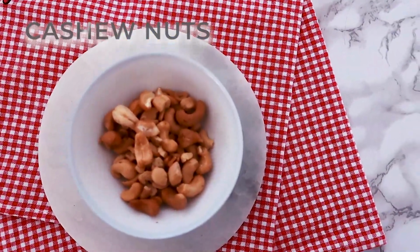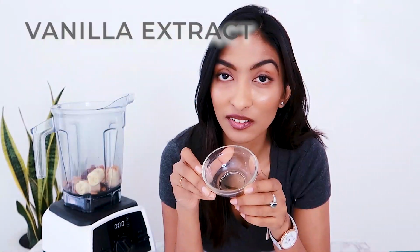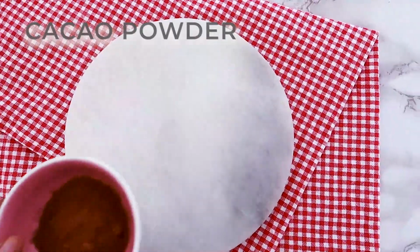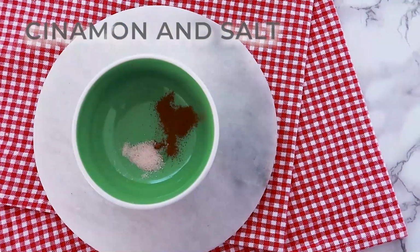Next up, I'm using 1 cup of cashew nuts to add a little texture and a little nutty flavor to my smoothie, and if you wish to, you can also use hazelnut instead of cashew nuts. Next up, going to add vanilla extract for that flavor. Next up, I'm using cacao powder. You can also use cocoa powder if you wish to, because this will give the chocolatey flavor which I am craving today.